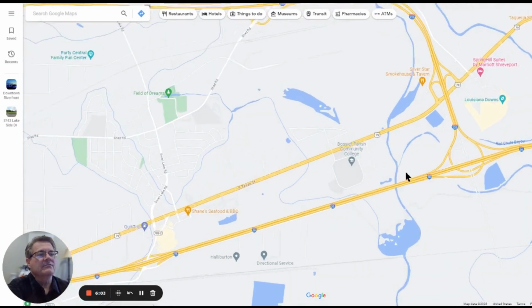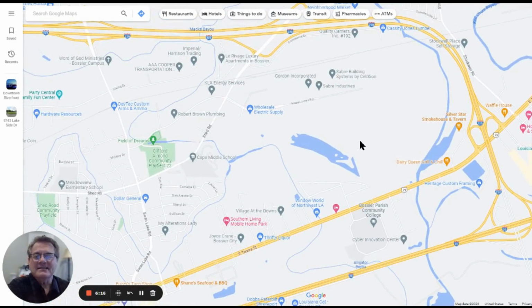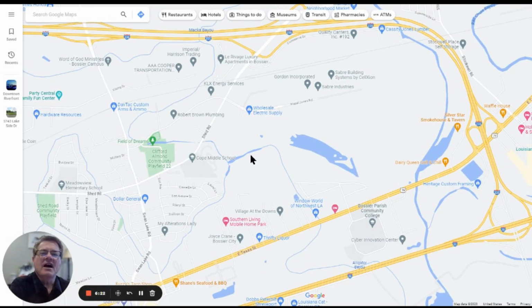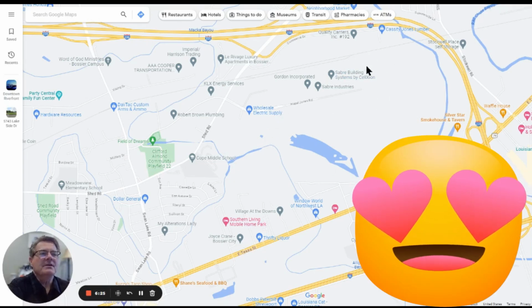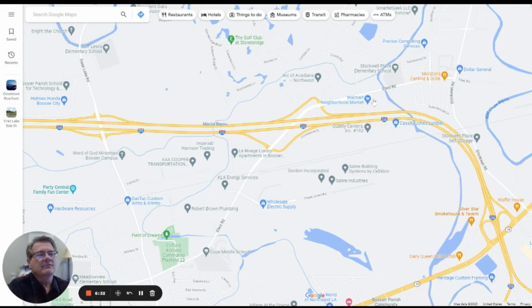We have the trampoline jumping place. We can't forget Dairy Queen's right here. Now you've got to have that. That is a staple for the Texas and Louisiana folks. But yeah, just a lot of different things that are going to be close. You're going to have naturally Walmart Neighborhood Market here, where they have gas to be able to fill up, and also convenience. There's just a lot of stores around, grocery stores around for you to pick up the necessities for life.